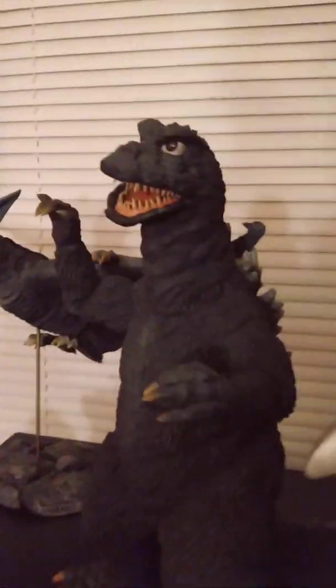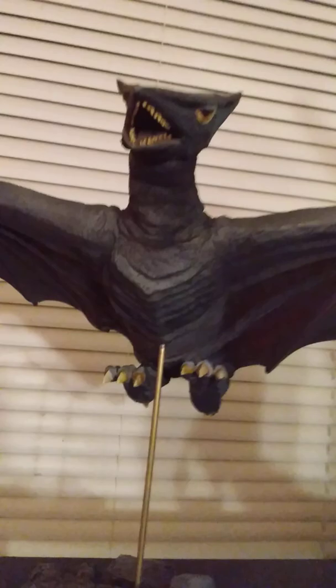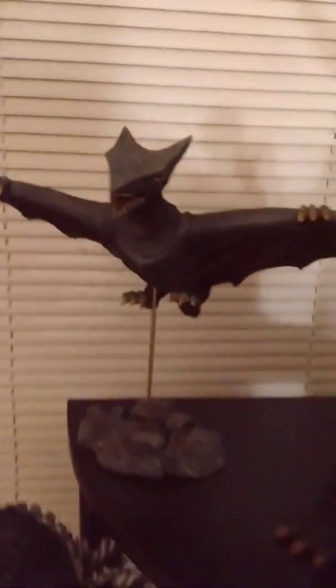Moving along, got the X Plus PX Godzilla 68. One of my favorite incarnations ever. Next to him, we have the Bill Gudmundson sculpt of Gaos, the flying version. This is a resin kit too. He does not come this way. You have to build him and fix him yourself and paint him. And if you do so, be careful and have fun, and it will come out great. Don't say you can't do it.